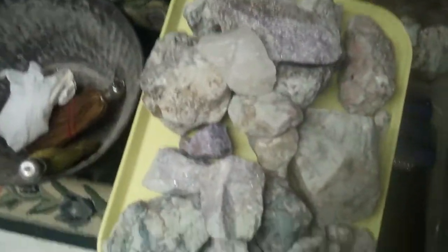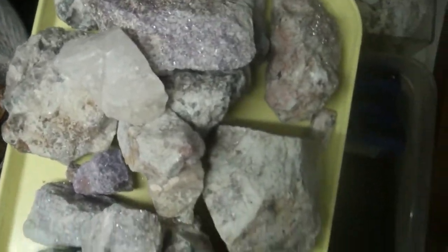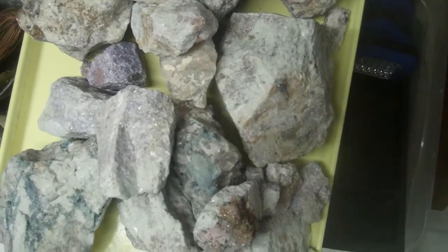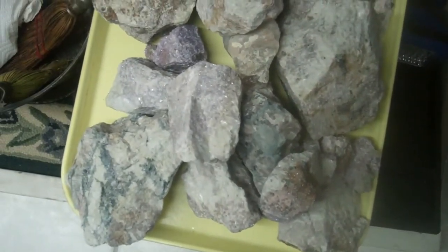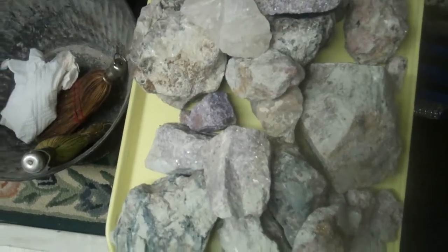Okay, here's what we have here. Here's a bunch of lepidolite. And that's the ore you get lithium from. And if you see a lot of that, you're normally getting some good tourmaline.